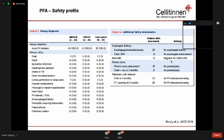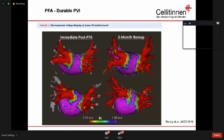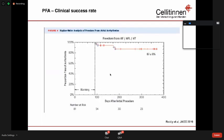No esophageal lesions, no phrenic paresis, no stroke. Then the 3D electroanatomical mapping showed nicely isolated pulmonary veins after pulse field ablation, and also the clinical success rate after pulse field ablation is very good. We have seen after 1 year 87% of the patients still in sinus rhythm after pulse field ablation.